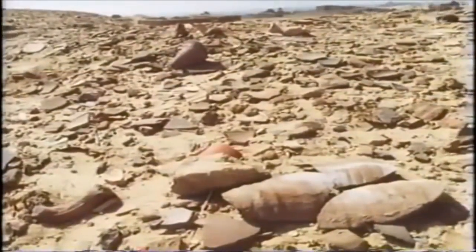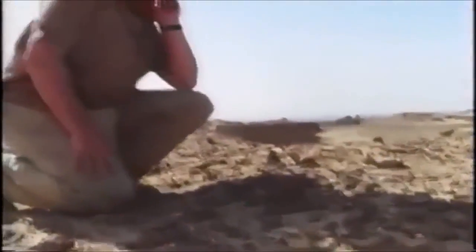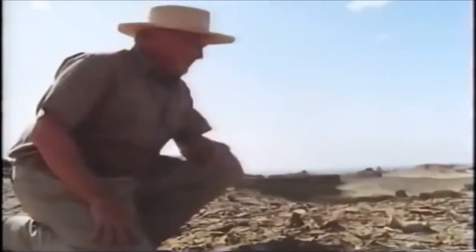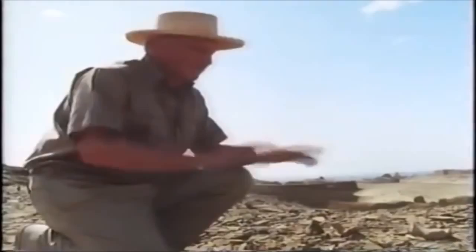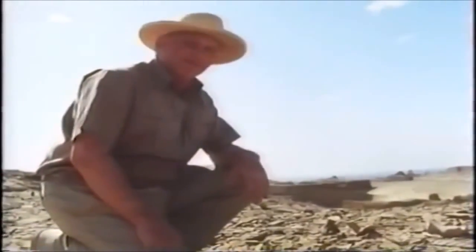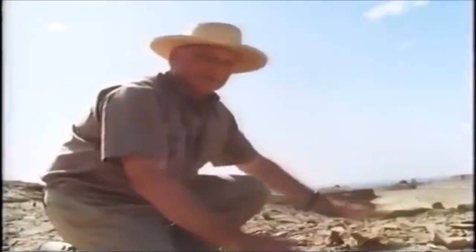People often ask me which bit of the Sahara archaeologists choose to dig up, and why they choose to dig up one dune rather than another. Well, the answer is that some dunes are covered in magical things. They're a little darker than the normal sand dunes because they have lots of bits of pottery on them. Like this here, you see, it's studded with things that people have made.